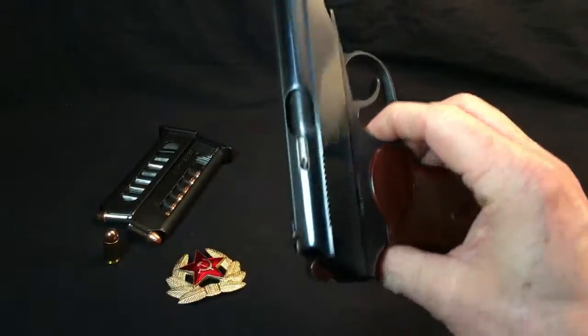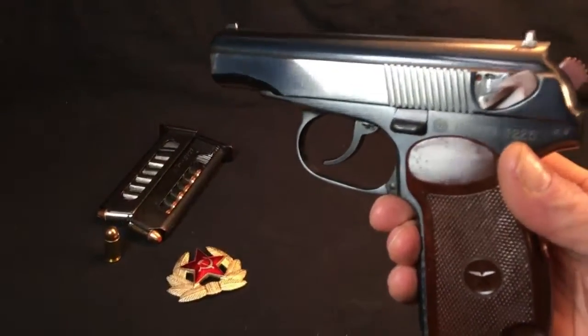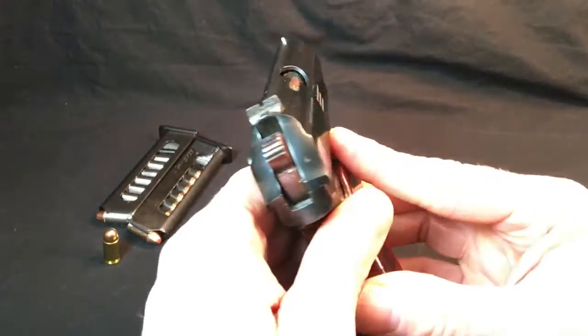So again, I think I got this one in unissued condition, brand new condition, because I don't think that this thing was actually in service with anybody. Look at that bluing. The pistol is just a shiny, beautiful piece.